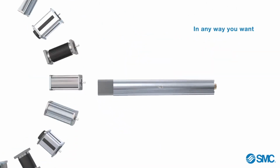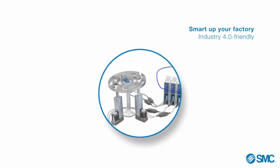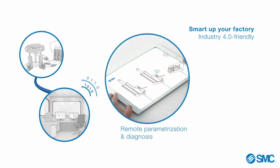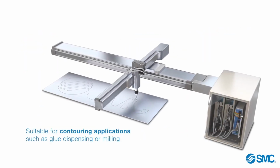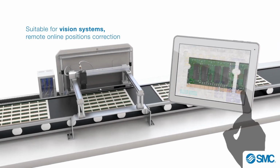Combine your motorless actuator with your preferred motor. Improve your factory through our Industry 4.0 friendly systems. Using SMC's remote parameterization and diagnostics, which are suitable for contouring applications such as glue dispensing or milling. Our electric components are suitable for vision systems and remote online position corrections.